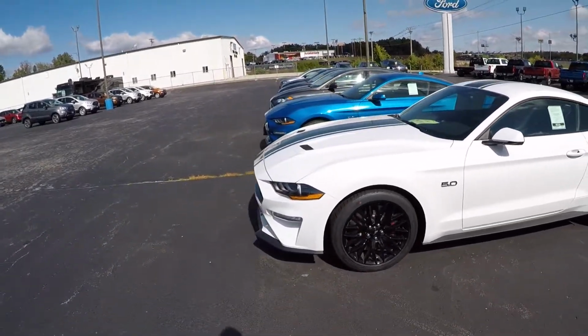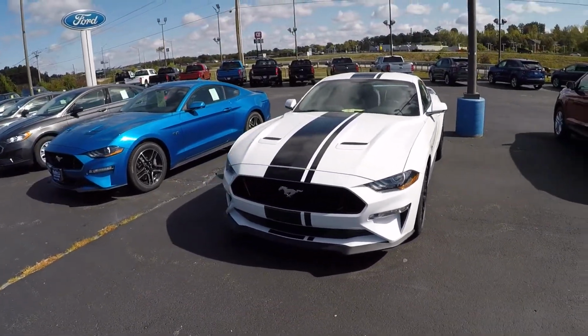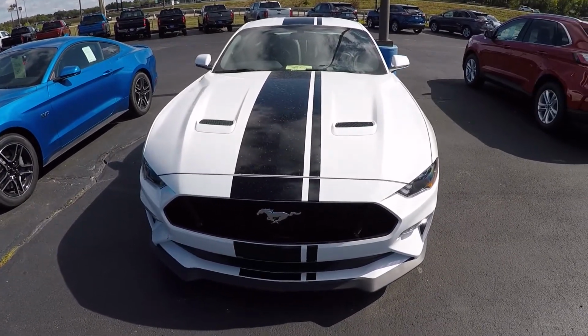Now, would I pay extra for all the goodies? I mean, the car does have different suspension. It does handle different with the Performance Pack 1. You can go for the Performance Pack 2, which is even more extreme.